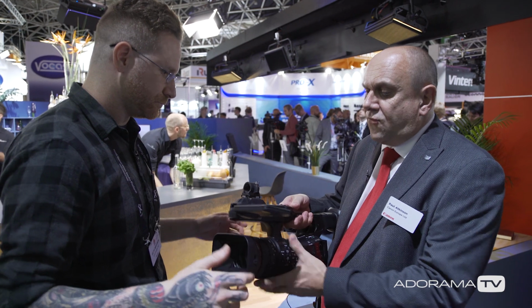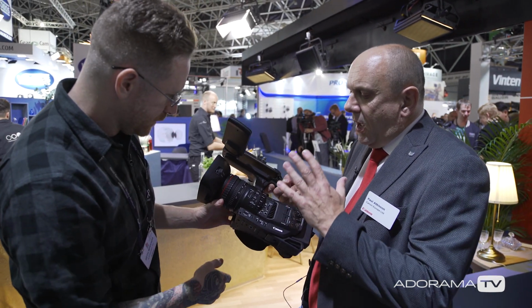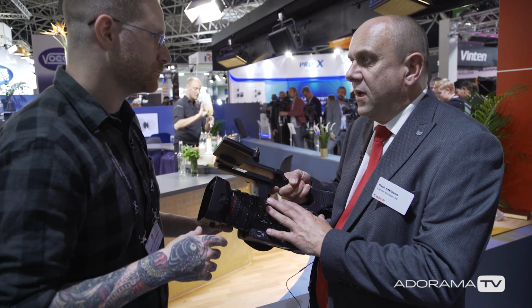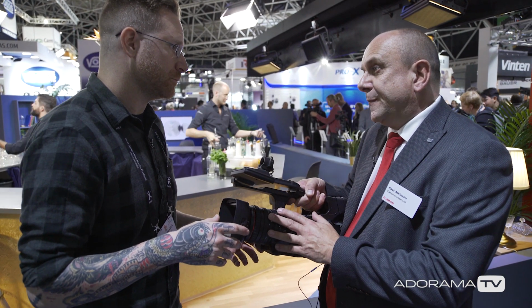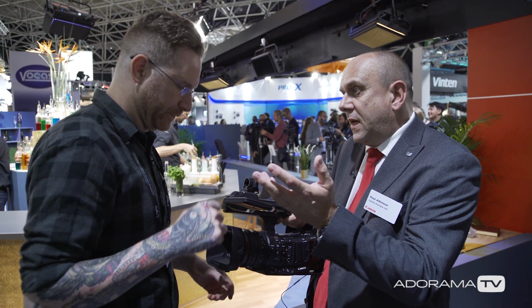This is really a worthy successor to the XF305. Unlike other models where we have the 300 and 305, we're only doing the 05. So this will come automatically with 12G-SDI, so you get 4K through a single cable, without having to have the four cables we do with the other cameras. We've also included the dual pixel AF. Of course, how could you not? Some of the best autofocus in the game right there, with touchscreen control.